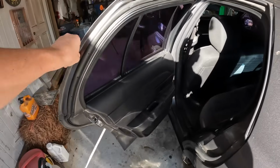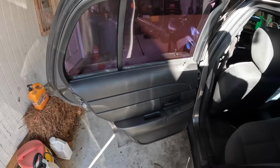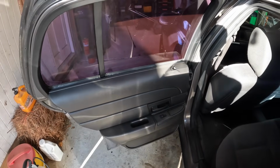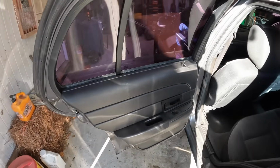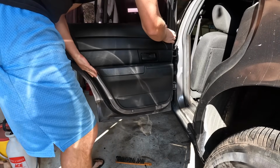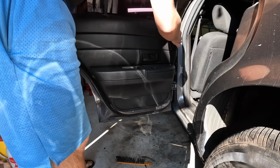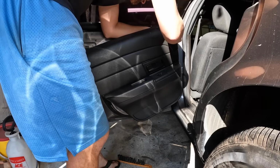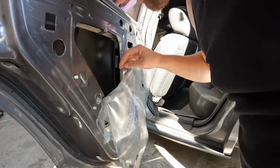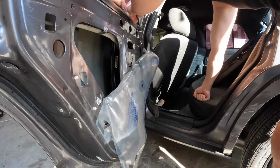All right, I just realized this window is not rolling down, the power window here, so it's either gonna be the motor or the switch, I guess. So let's take this off and see what we can find out. Oh, there we go. Aha! All right. We should probably figure out the child locks as well while we're in this door, because you can't get out when you're in the back seat.